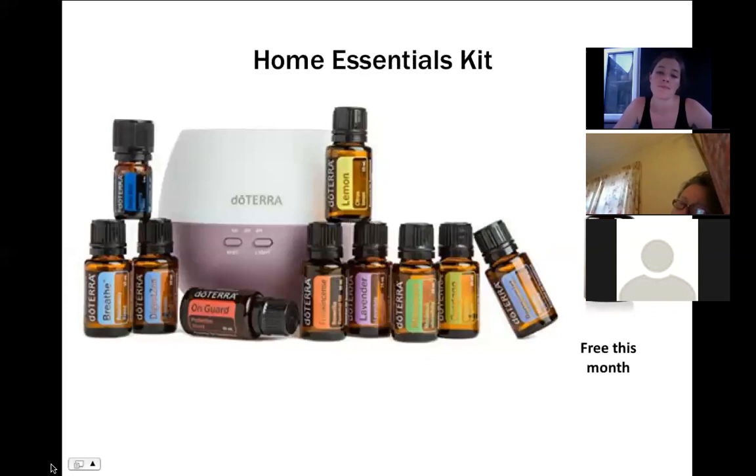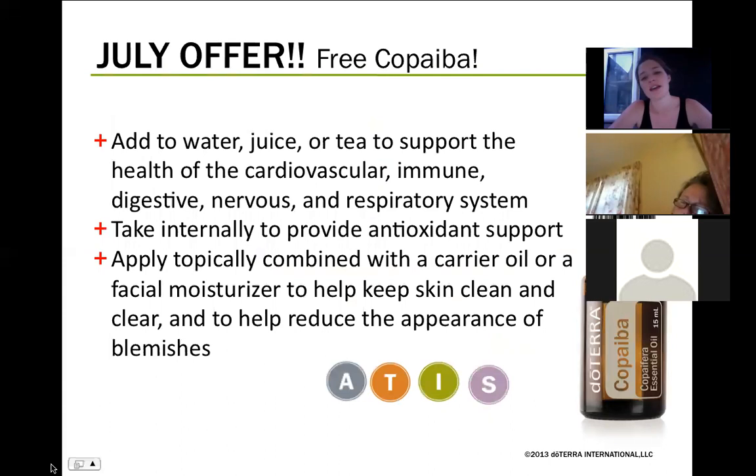Here we go. You can add it to water. It basically supports every system of your body: cardiovascular, immune, digestive, nervous, and respiratory system. So that's incredible. It's a bit like frankincense in the sense that it treats everything. If in doubt, use Copaiba.